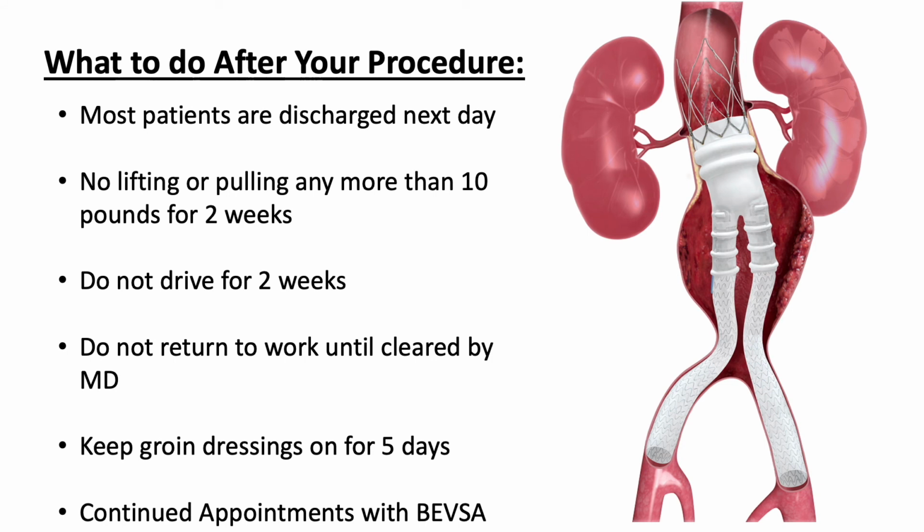Most importantly, you must continue to follow up with us. And this is because the procedure that you're having means that we're forming a relationship with one another. And we want you to come back, and we're going to take pictures just to make sure that the graft's in the right place. Because the aorta is a living vessel, and it can change shape, it can move, and we want to make sure that the graft keeps that tight seal and blocks off your aneurysm.